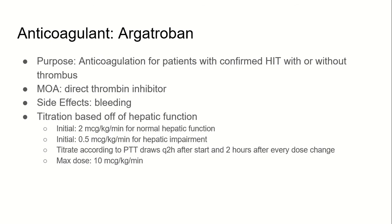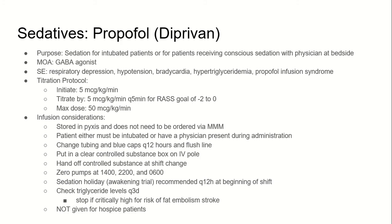Now we will continue with the ICU drips. So all the drips that I've listed so far are drips that they could do in PCU. These drips that I'm now going to talk about can only be in ICU. First one's Propofol, favorite one. Magic drug. This is given for sedation for intubated patients or those receiving conscious sedation.